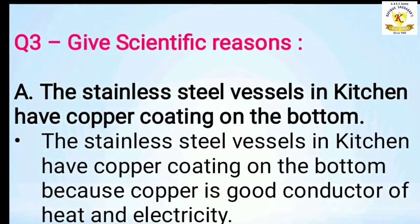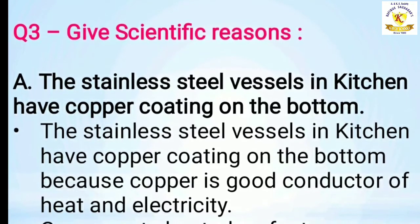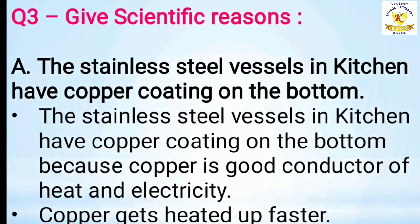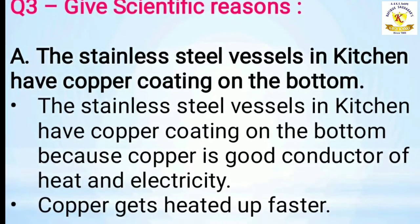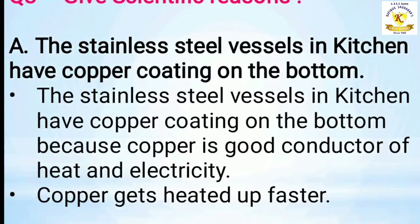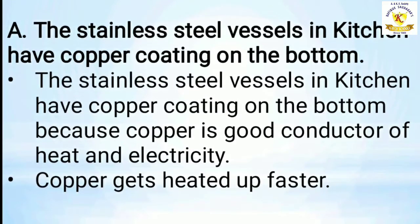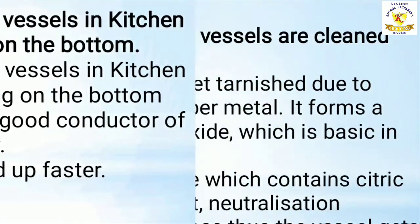Question number 3. Give scientific reason. A. The stainless steel vessels in kitchen have copper coating on the bottom. Answer. The stainless steel vessels in kitchen have copper coating on the bottom because copper is a good conductor of heat and electricity. Copper gets heated up faster. Got it, children? Let's see the next one.